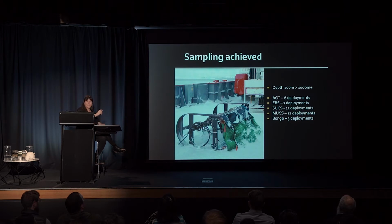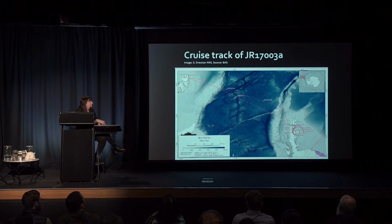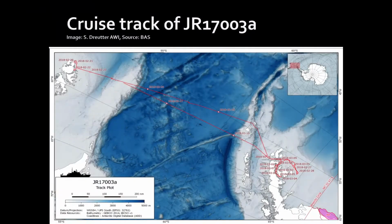But sampling was achieved, science was done. We actually were very lucky. We got through quite a few deployments of all the different equipment, from 200 metres all the way down to 1,000 metres and more, so really quite deep. And this is the cruise track. You can see here, this is the Falkland Islands, and we wanted to get down here. This is as far as we got. It's 400 kilometres. There was just no way we were going to get through, unfortunately.